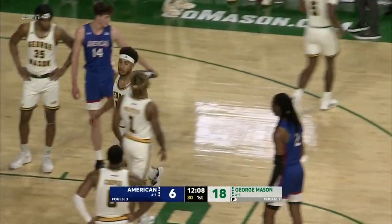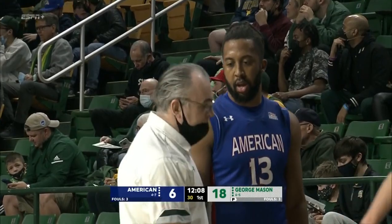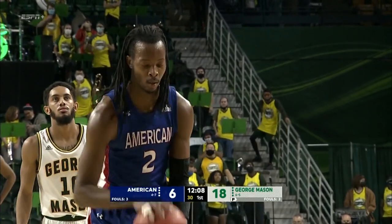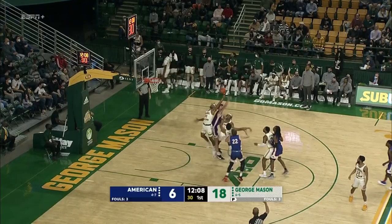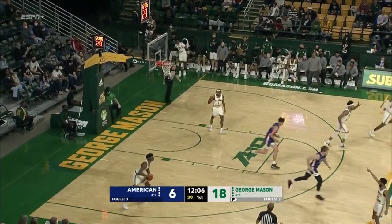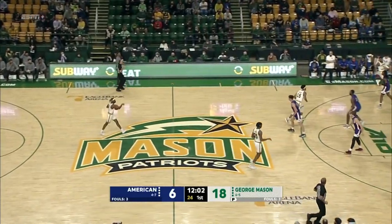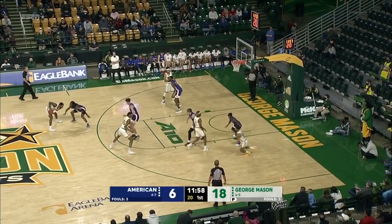Schwartz returns for the Patriots. Frazier checks out. For American, Nelson checks out. And Jackson Notek is in. Second one no good, and Malik Henry runs down the rebound. Jackson Notek, a 6'6" senior, averages 6.6 points a contest off the bench for the Eagles.